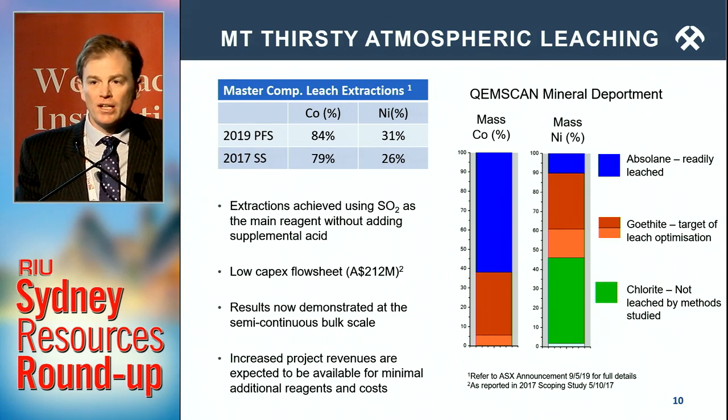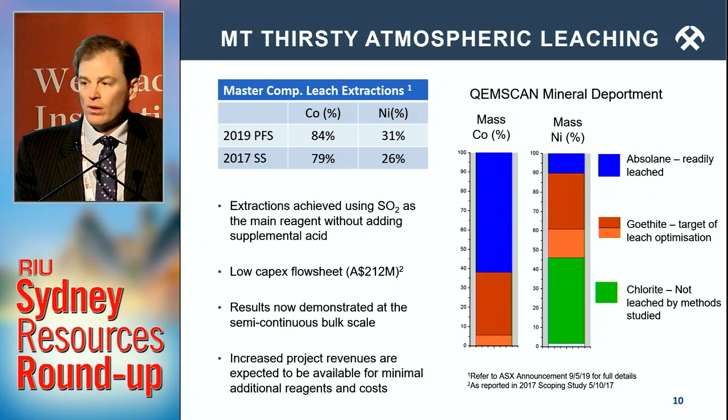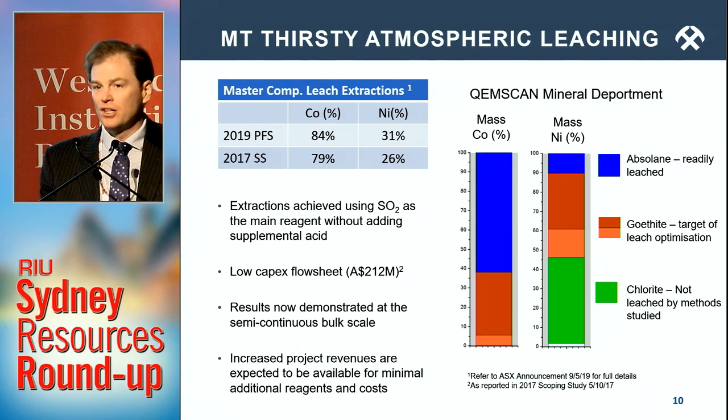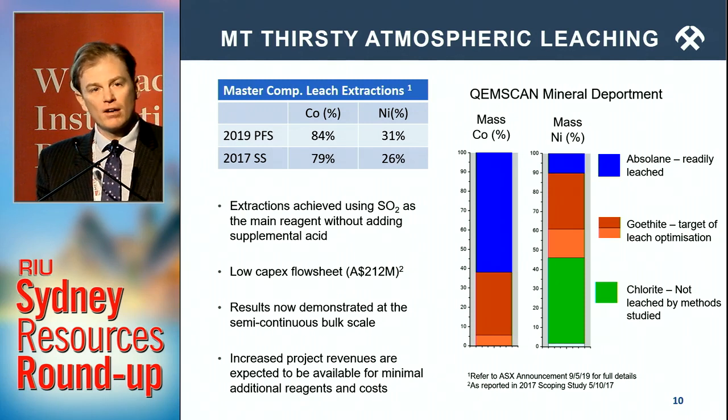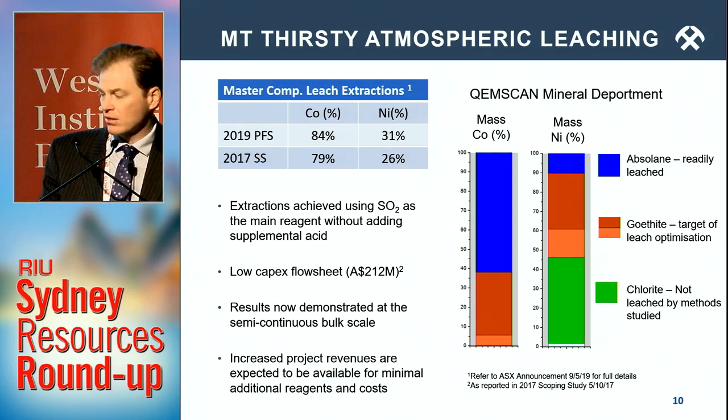But we knew coming into the pre-feasibility study that that's where the opportunity lay. Without going down the high pressure acid leach route, could we get more of that cobalt and nickel? We thought that we would need to go down the addition of acid route, or the beneficiation route, to get that, all of which are expensive pathways. But what we actually found, with careful control of our reagents through the duration of a 24-hour leach, was that we were able to tackle some of that metal tied up in the cobalt and nickel.